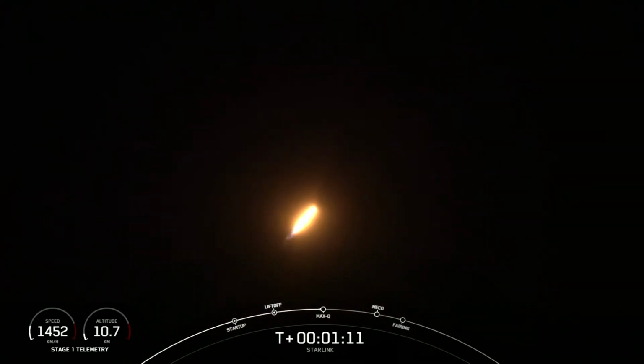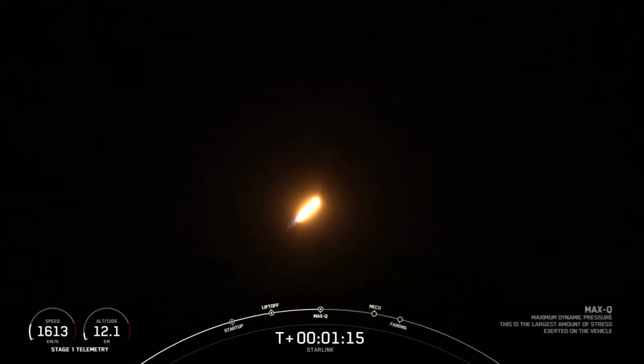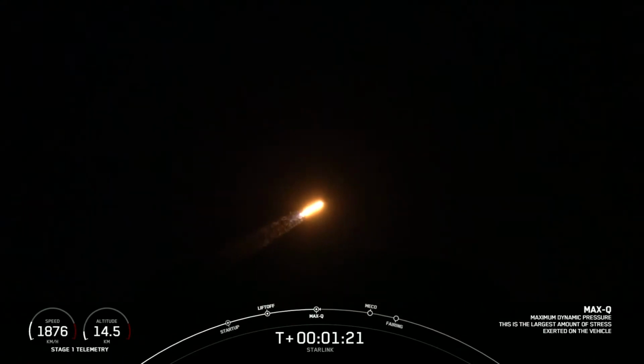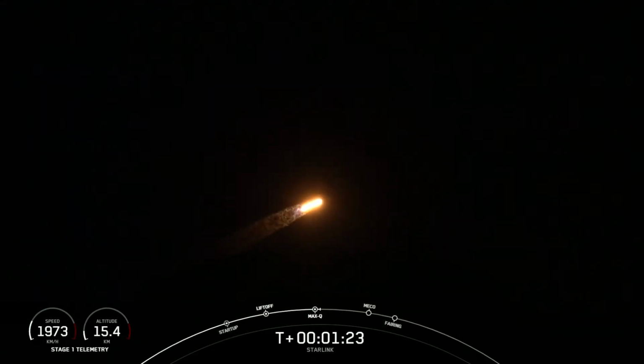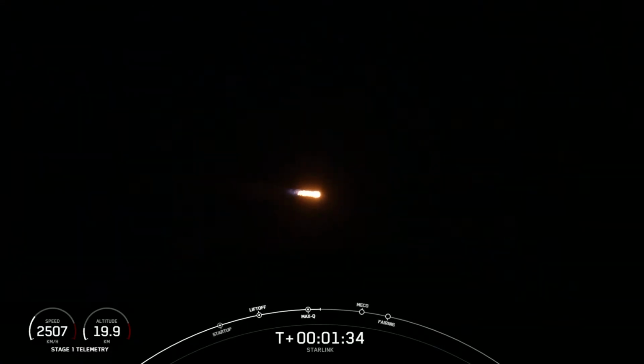Now, coming up in about a minute, we'll have 3 events happening within seconds of each other. That'll be main engine cutoff, or MECO, stage separation, and SES-1, or second engine start 1. MECO is where all 9 of the Merlin 1D engines shut down. Vehicle is following a nominal trajectory. That slows the vehicle down in preparation for the second event, stage separation. MVAC engine chill has begun.